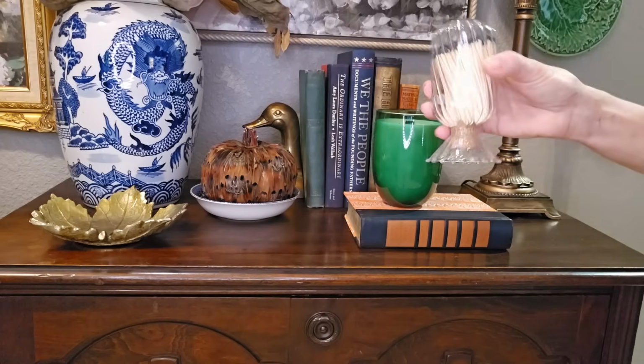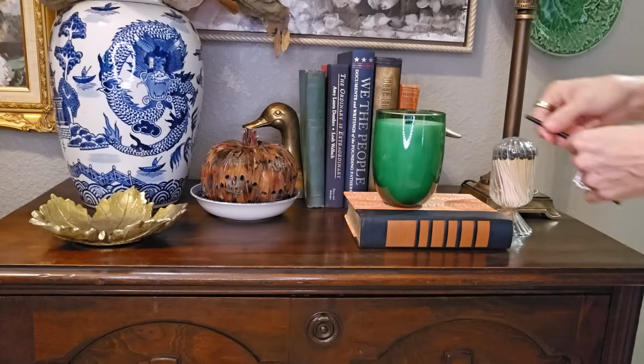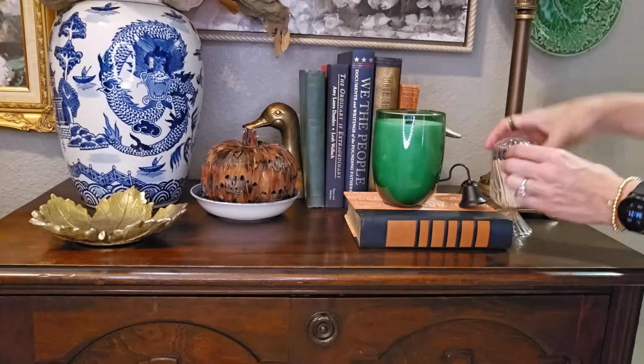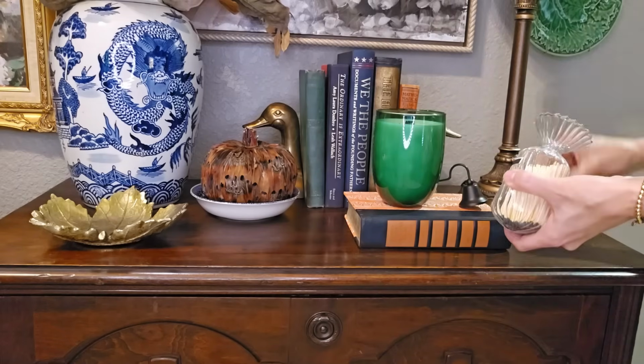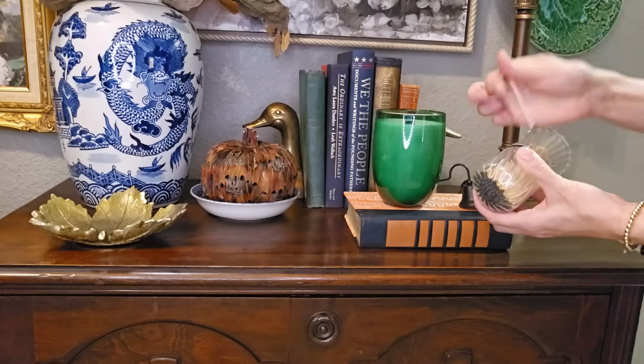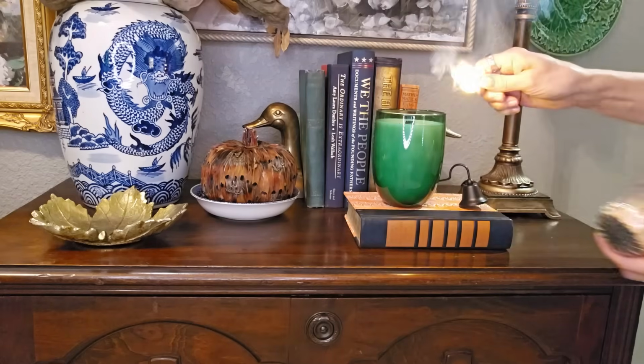These home decor accessories also tie in everything with my gallery wall down here onto my table. This keeps everything in the same color family, and repeating that color is what makes it all work together so beautifully.